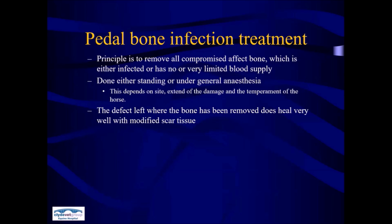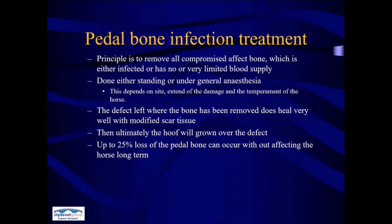The defect where the piece of infected bone has been removed, as I said earlier, does heal very well with a form of modified scar tissue, and the hoof will ultimately grow over the defect, and in many cases, in the years to come, you will not realise that there has been a loss of some of the pedal bone. The horse has the ability, it's quoted, to lose up to 25% of its pedal bone without it affecting its long-term prognosis.